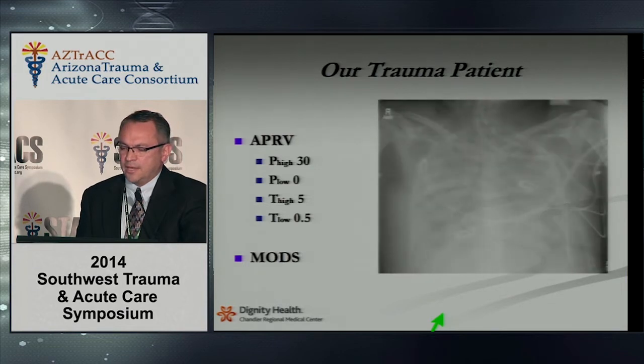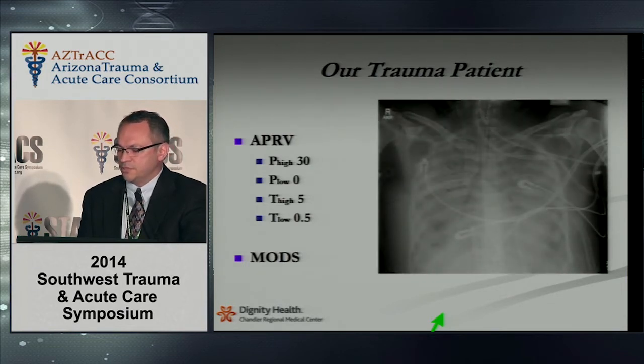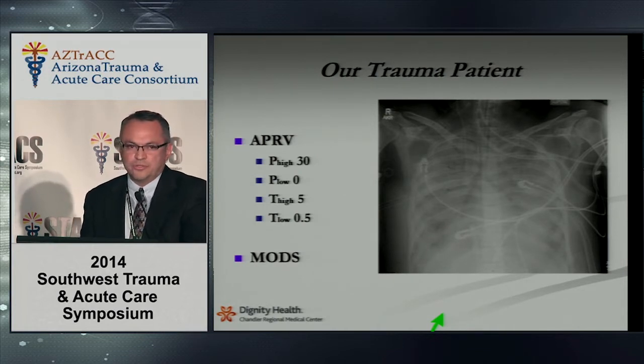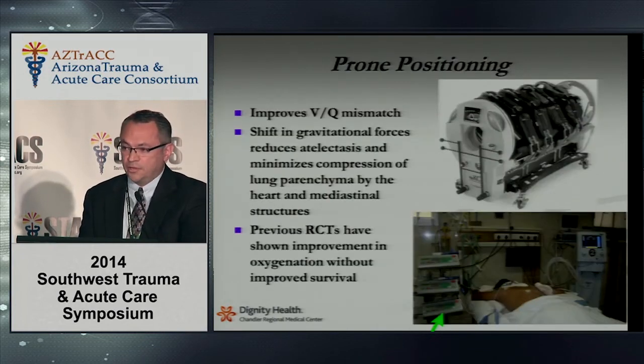And then we start to have significant compliance issues. You don't see the fractures on there, but they're there. And so this guy is in definite trouble. So now think about what would be your next step at your institution. I can tell you that by this time I start to cry because he's a problem. He's a big problem. So prone positioning is one of the other adjuncts.